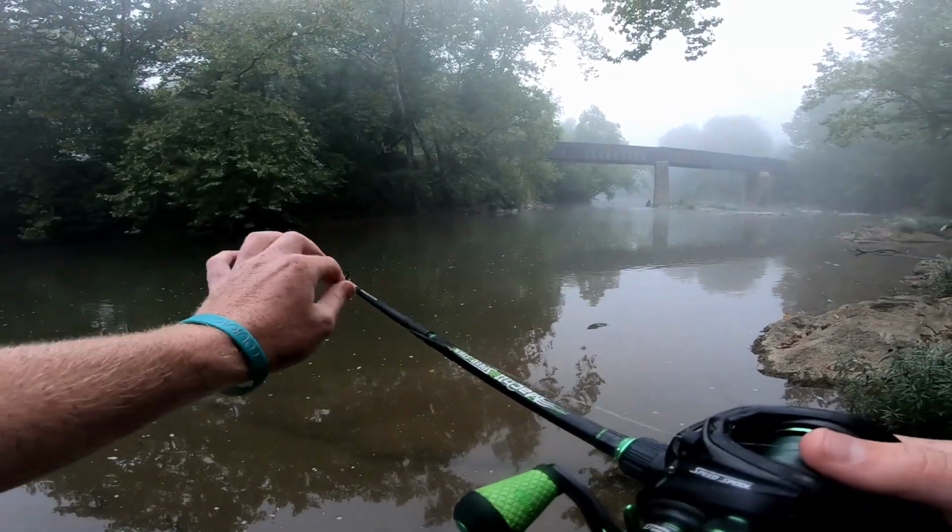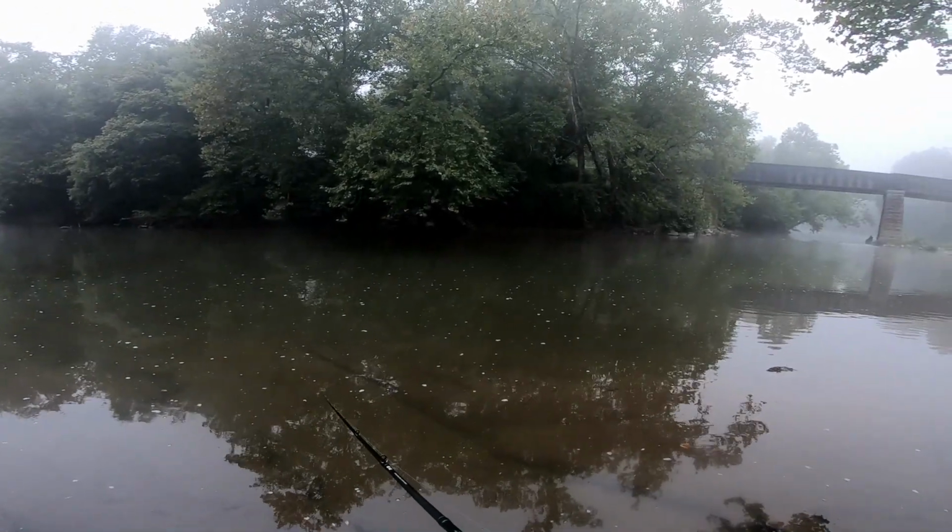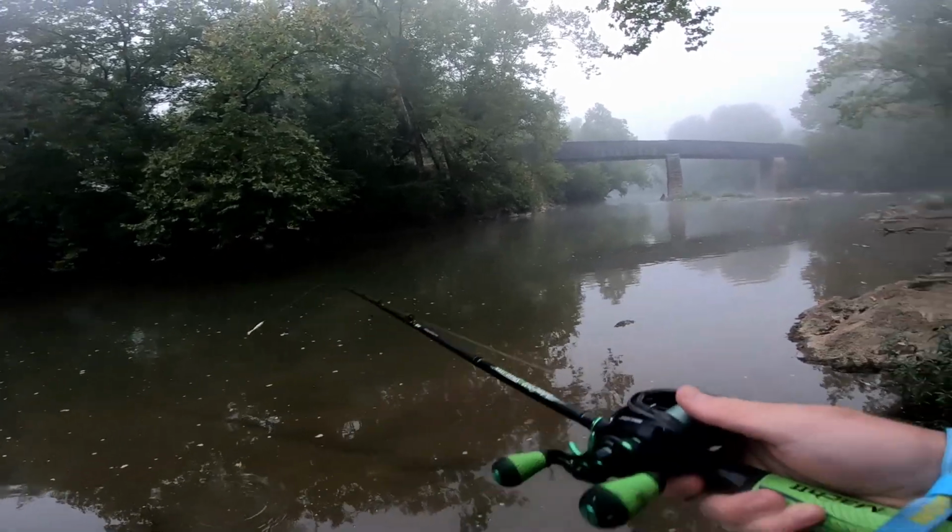But no worries, I got it on that bank and caught that red eye. I caught it on a little swim bait. That's actually my second fish ever on a baitcaster, I think. Pretty sure. And I didn't even have it recorded.